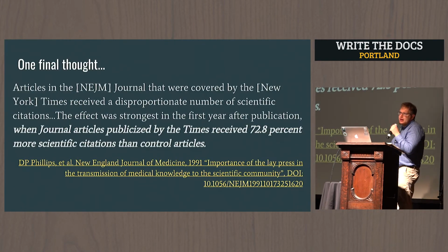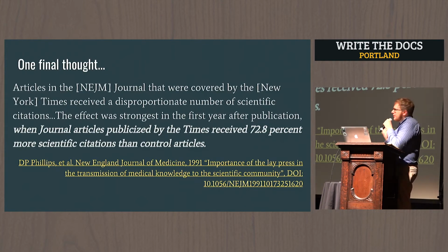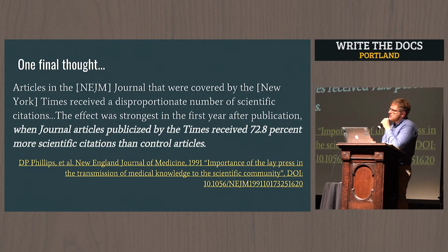One final thought. This is not for documentation, but this was for science popularization. In the 1960s, there was a newspaper strike in New York, where a number of writers continued to write articles, but they didn't publish. This included science articles for the New York Times, and Phillips et al. basically said, okay, this is a natural case control study.